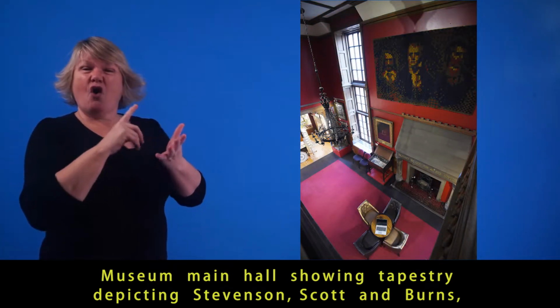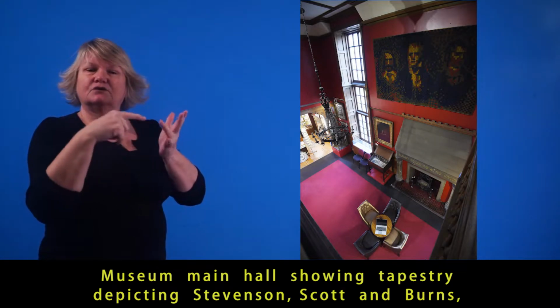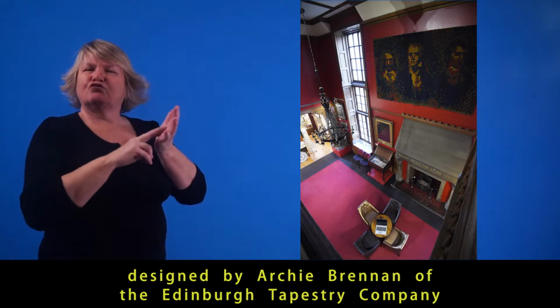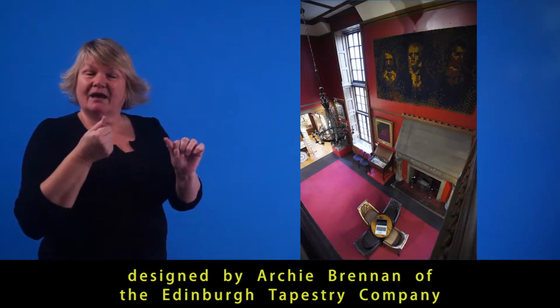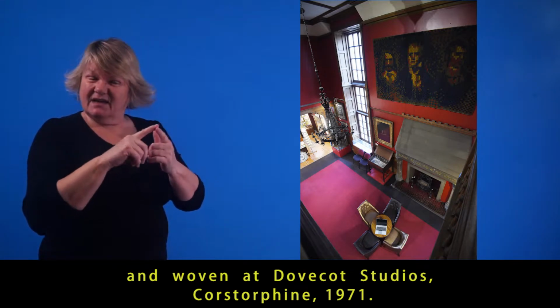Museum Main Hall, showing tapestry depicting Stevenson, Scott and Burns. Designed by Archie Brennan of the Edinburgh Tapestry Company and woven at Dovecot Studios, Corstorphine, 1971.